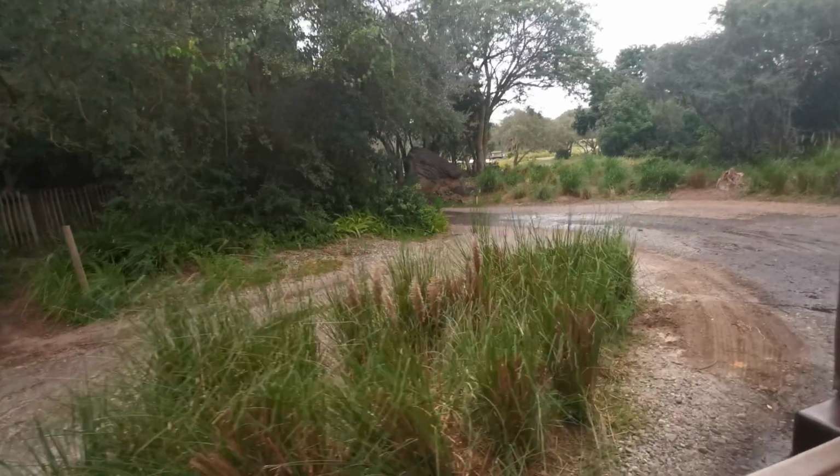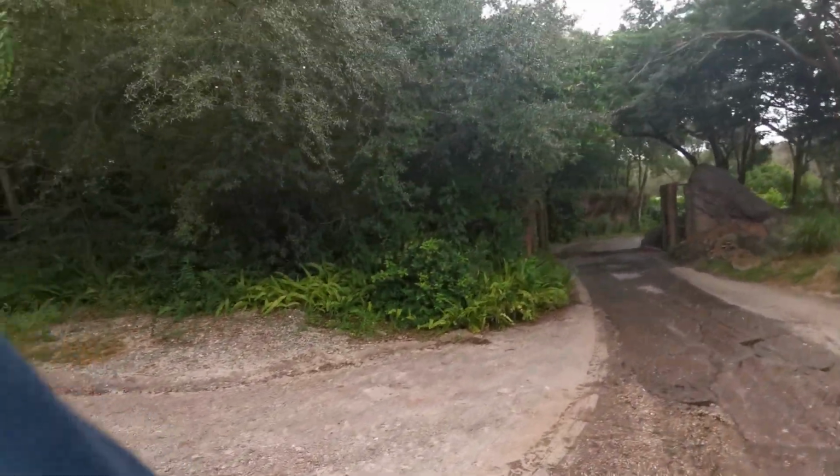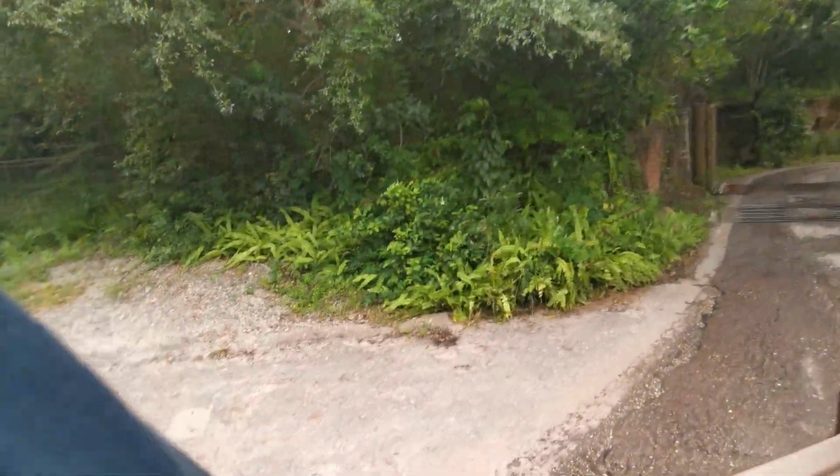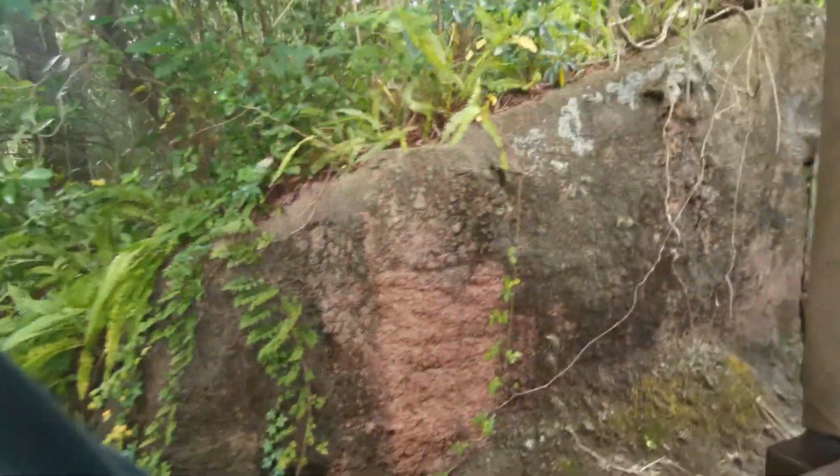Now, it seems like we've changed ecosystems again. Looks like we're heading into the Serengeti grasslands, or also the savanna. This is home to many different species of animals, so it'll be a great opportunity for us to hopefully see quite a few things. Bunch of diversity out here.